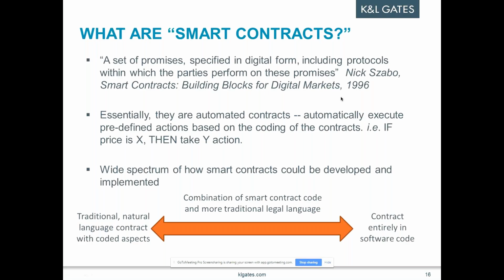All right, thanks so much, Dan. So smart contracts. What smart contracts generally are is a set of computer code that sits alongside other information on a blockchain and can self-execute and can send some sort of digital asset or payment from party A to party B if certain conditions are met.